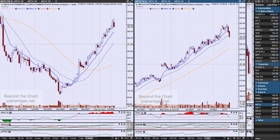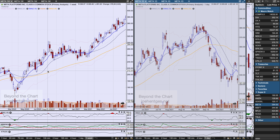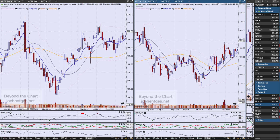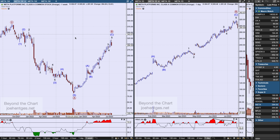And man, can this stock trend. I mean, when it trends, it trends. It doesn't matter whether it's going up or whether it's going down, because when it's trending, it gets ahead of steam and it just keeps doing it. Like right in here. And right now it's just had one heck of a run. There is no doubt. And the Elliott wave picture, I'm doing the same thing. I'm calling it an ABC.